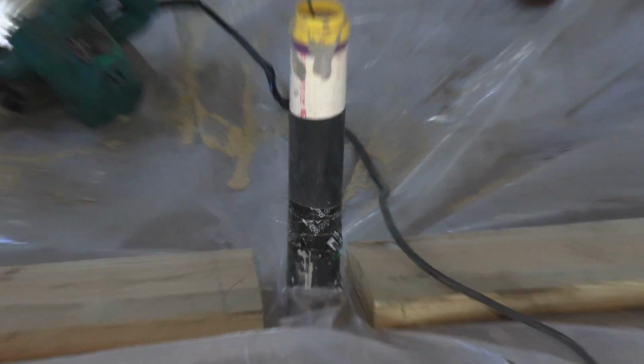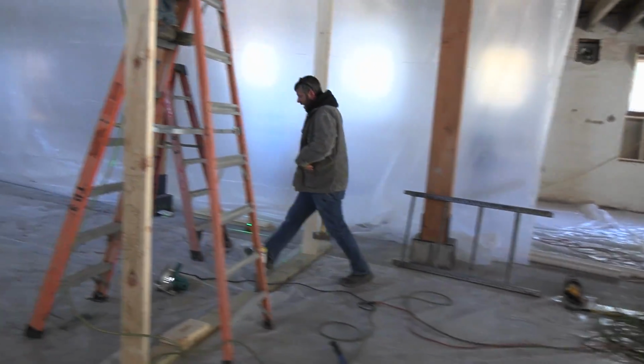All right, Vlad. So what we're gonna do now is we're just gonna frame the walls up completely, and then we'll come back and say, okay, let's put a door here once we see the room. I'll be right back.